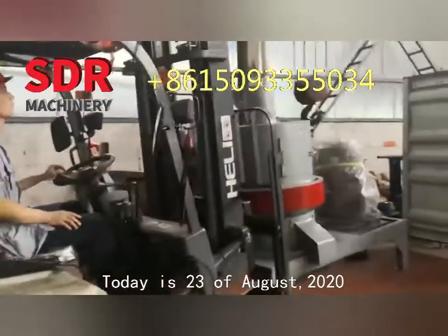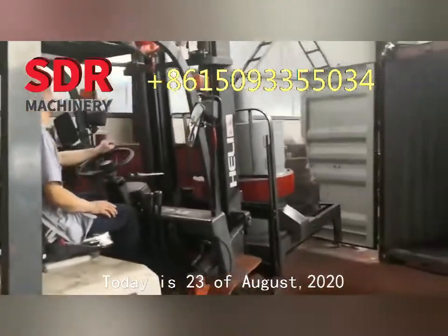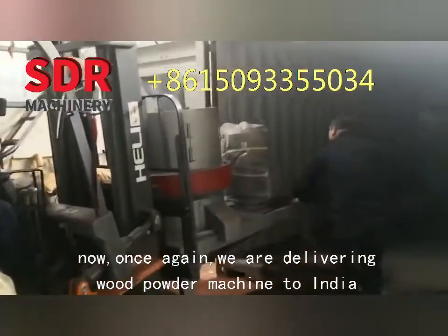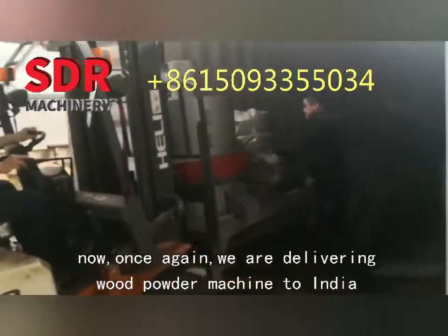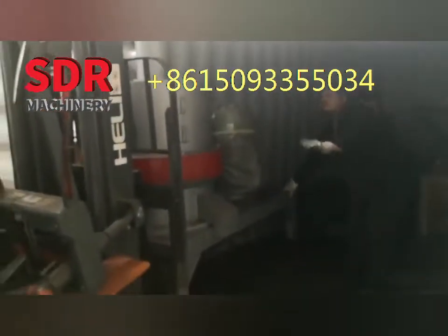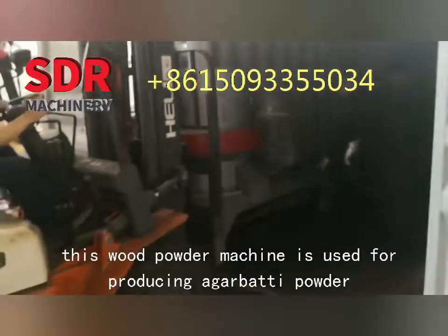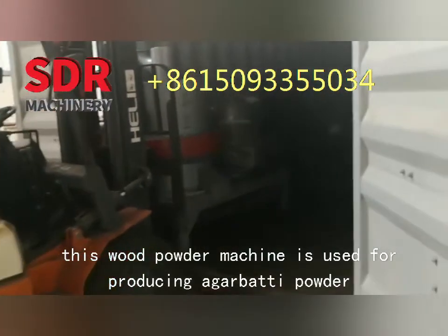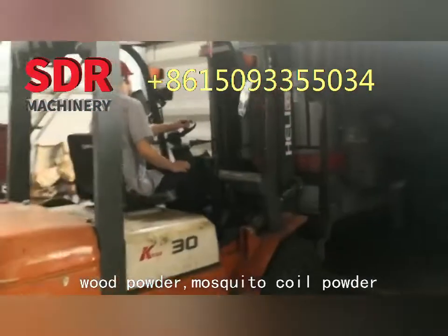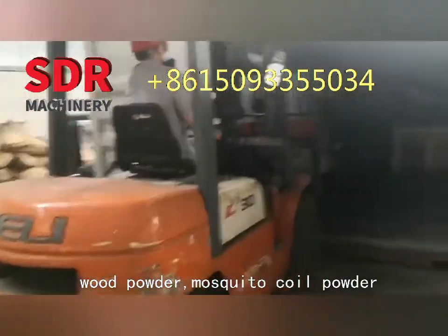Today is 23 of August 2020. Now, once again, we are delivering wood powder machine to India, to Nhava Sheva Port. This wood powder machine is used for producing agarbatti powder, wood powder, mosquito coil powder.